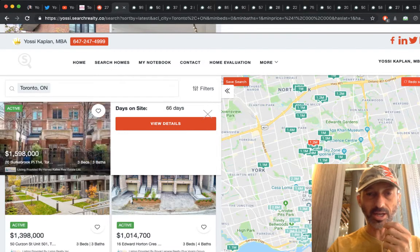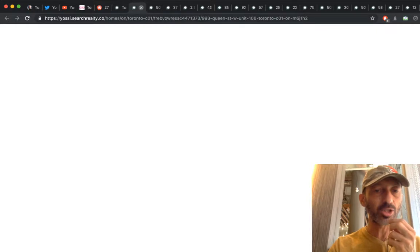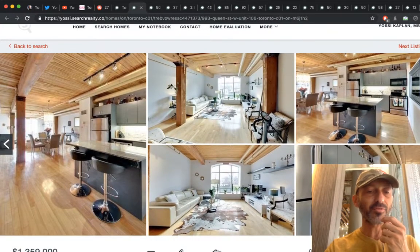So I spent an hour this morning going through hundreds of listings, and I came up with the 17 top Toronto townhouses for sale that I can find on the market right now.